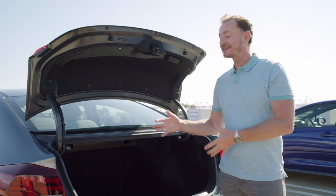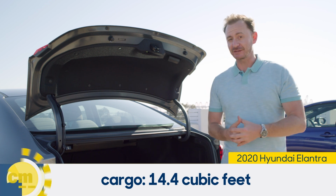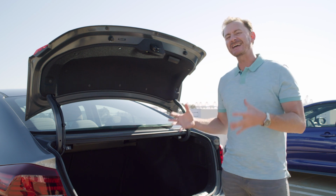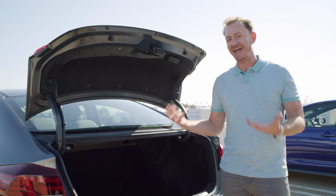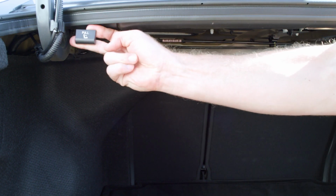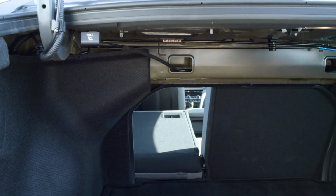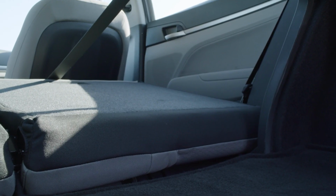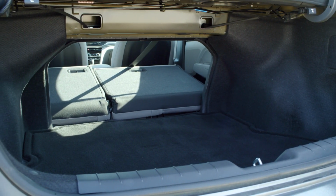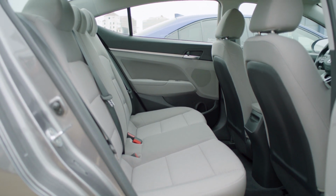Maximum cargo capacity for the Elantra is 14.4 cubic feet. That's very good for the class, and it's in large part due to that sloping roofline. This is about as big as it gets before you get into hatchbacks and larger mid-sized sedans. Plus, there are levers in the trunk to fold down the rear seats. But like the Corolla, they don't go into a completely flat floor. Also, there are much larger bins inside the cabin of the Elantra. You just may need to scooch up the front seats if you're going to fit child seats in the back.